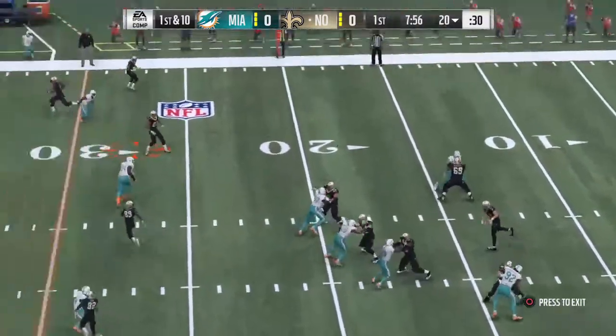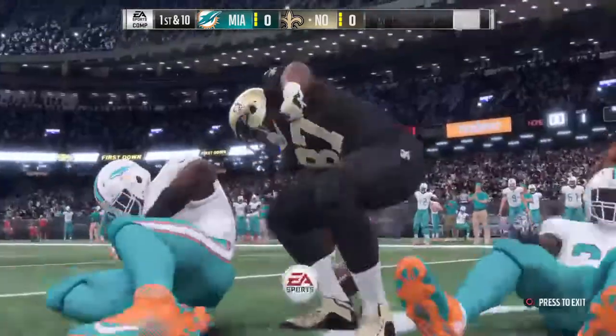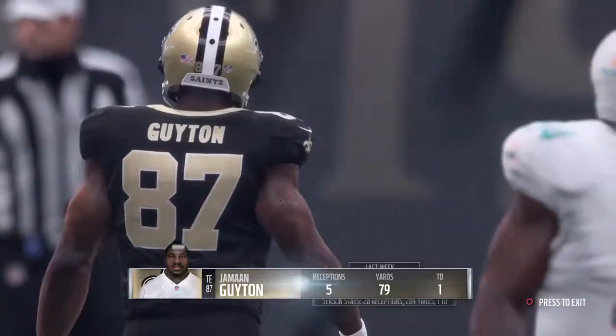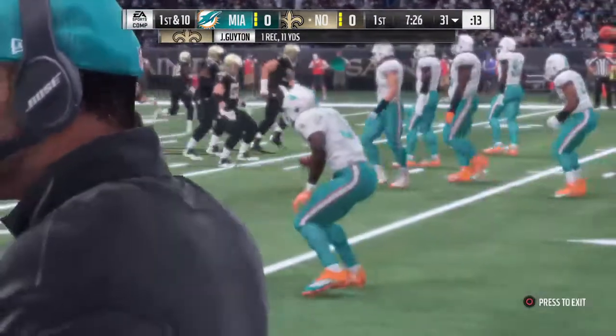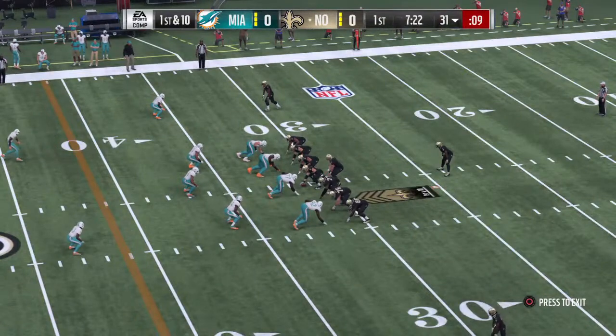They'll come out throwing here on first down. And a quick throw here that's complete. And he's going to get this one across the 30-yard line. These are his numbers from last week's contest. 5 catches, 79 yards. And that touchdown was his first of the year, and you know he's eager to get more of those. All right, here we go.